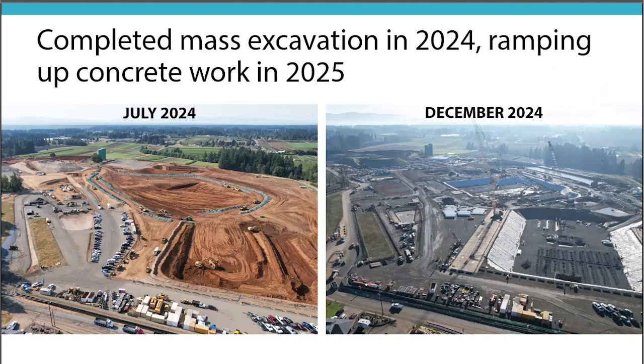So a couple pictures here just for comparison. As some of you may know, we started out here on June the 3rd. This picture was taken just a little after that in July, on the left, and that shows the site when we started excavating out the main structure areas.